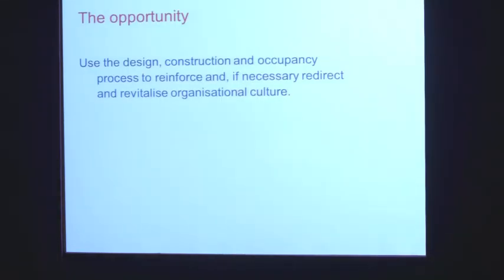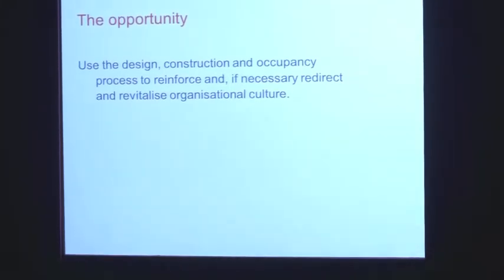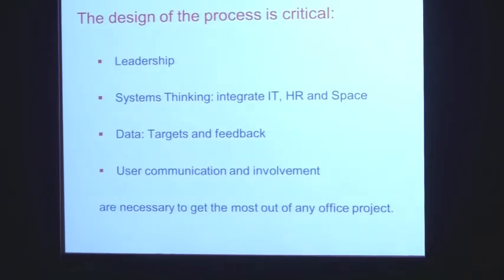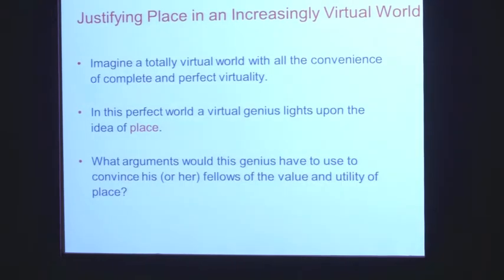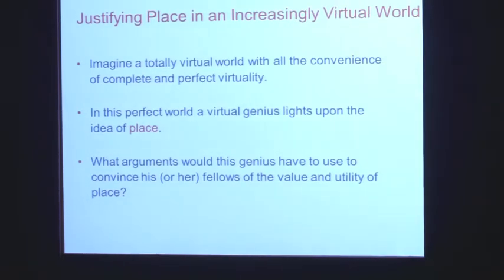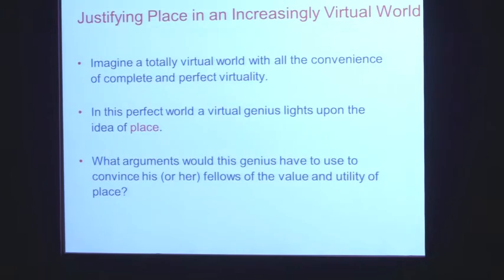Now, what I think the opportunity is that lies for us is to use design, construction, occupancy process to reinforce and revitalize organizational culture. That means leadership, systemic thinking, data, user communication, and involvement. And we know just how amazing this technology is. And if we were a genius and we had to invent a place in a virtual world, what arguments would we have to assemble in order to convince us?